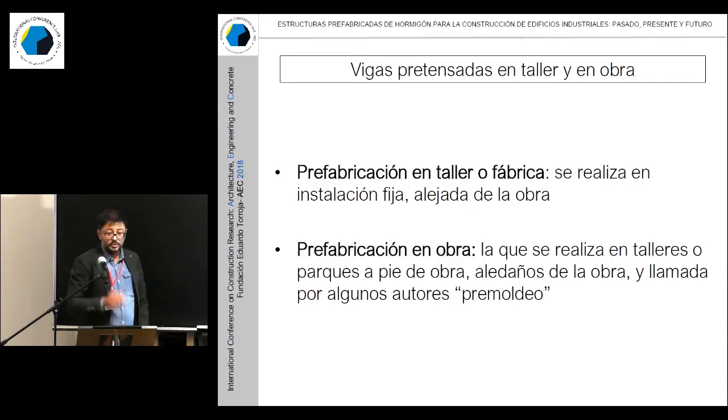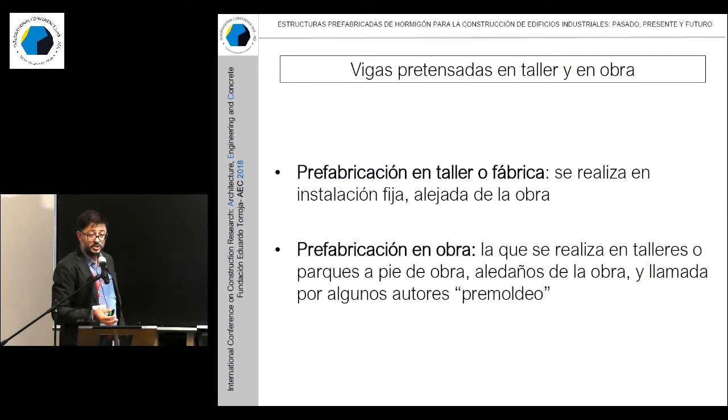Bueno, acotar un poco. Hablamos de prefabricación en taller a instalaciones fijas y transportadas. Ahí en la bibliografía hay un poco de lío, porque incluso la prefabricación en obra durante algunos años se sigue llamando así. Algunos autores, como Fernández Ordóñez, en su simposium, utilizan la palabra premoldeo para todo lo que no se hace en una instalación fija.